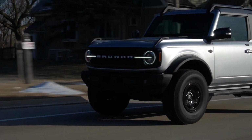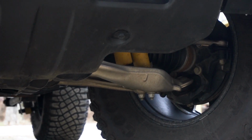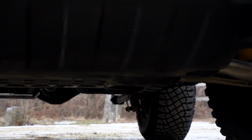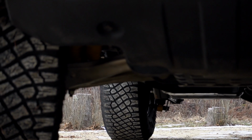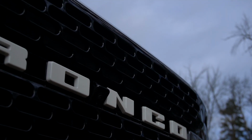And at the end of the day, the fact that you have independent front suspension and you have a normal rack and pinion steering system means that you have more control. This thing is more disciplined on the road, so Ford can fit their Co-Pilot 360 2.0 on here. And that gives you something that you can't get in the Wrangler, and that's lane centering, lane tracing, whatever you want to call it. It'll keep you in your lane, and that's really nice.